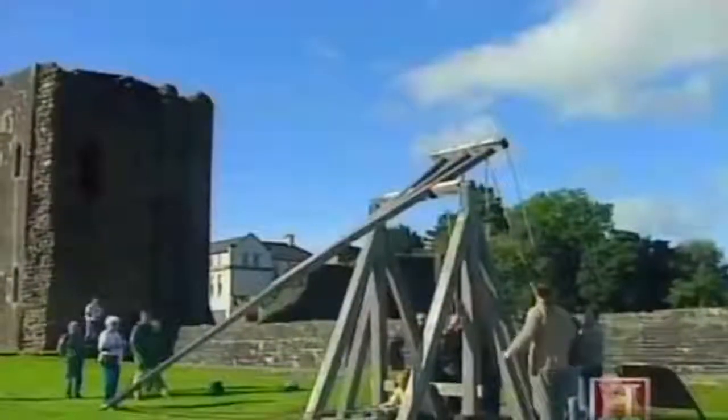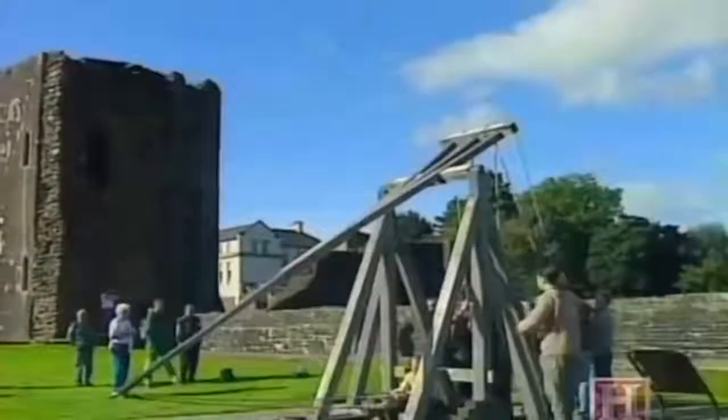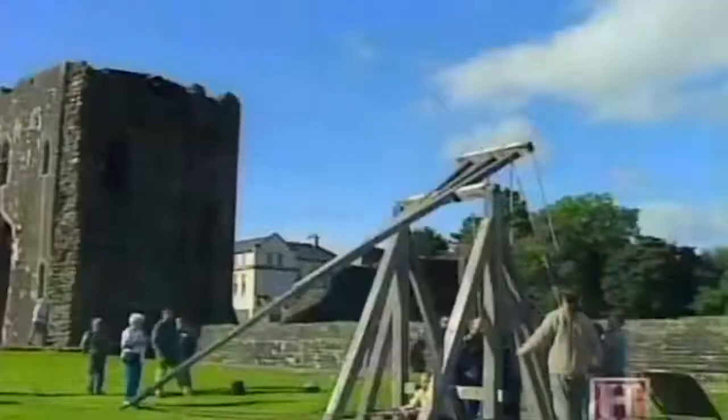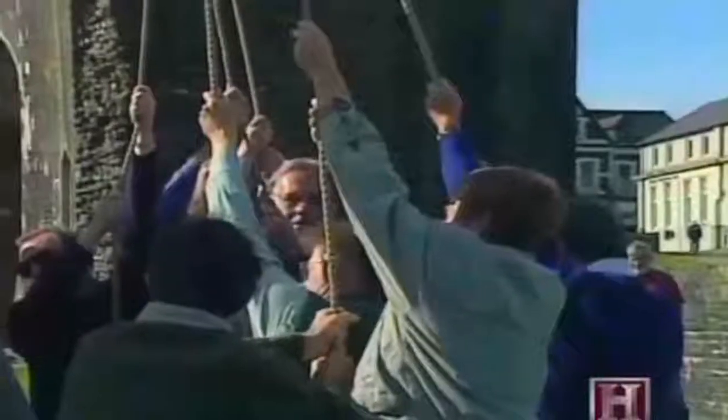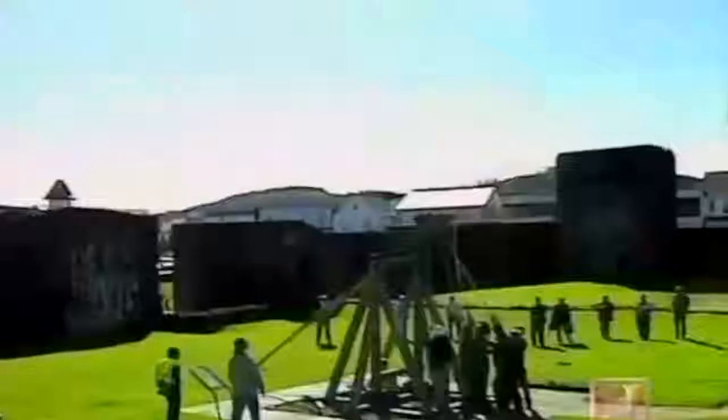A smaller, more mobile version of the trebuchet originated in Asia in the 10th century. It's a simple machine, much like our Perrier, where the pulling power of a team of people on one end of an arm pulls down a weight at the other end and shoots it off. That's a Perrier or traction trebuchet.